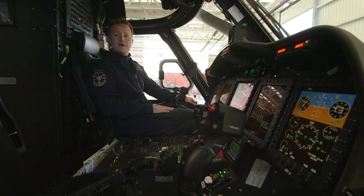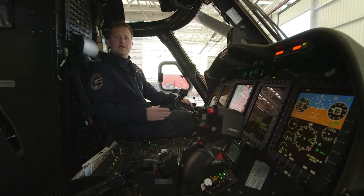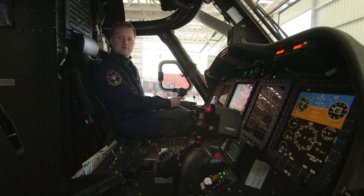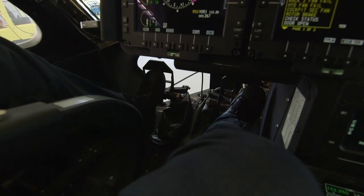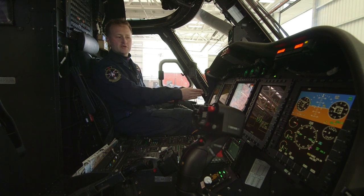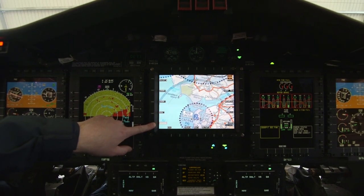Okay, this is the cockpit of the helicopter. There are two pilots. One sits here in this chair and the other one sits on the other side. These are the controls to fly the helicopter. This one moves the helicopter forwards and backwards, and this one moves it up and down. And then there's two pedals down on the floor as well, and that keeps the helicopter straight. We've got two engines and they're controlled on these screens. And then we've got a map in the middle to see where we're going.